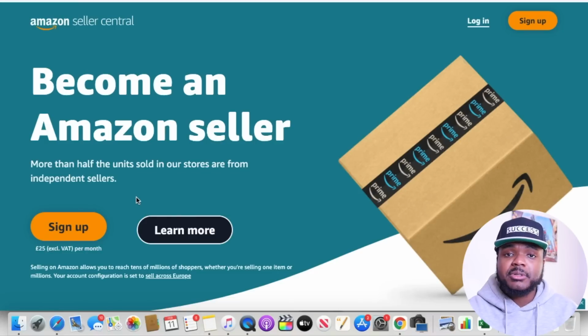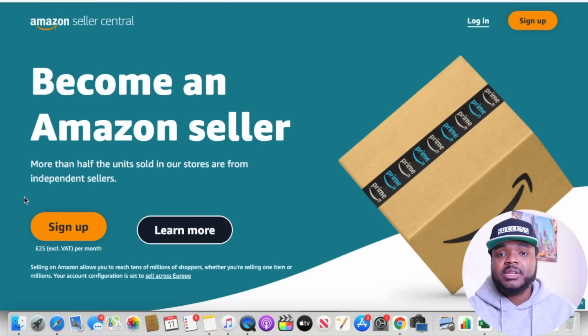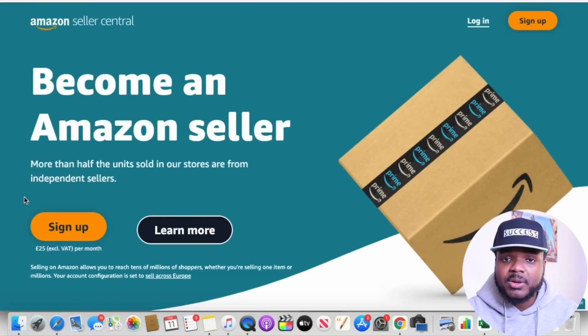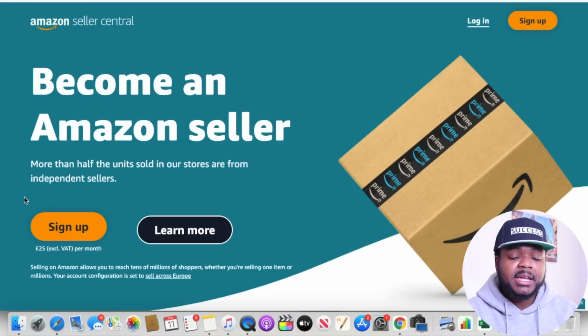Now, if you are serious about building an Amazon business, you're going to have to pay this amount every single month initially, before you even find the product to sell, because you need to get familiar with the Amazon seller dashboard. And if you are going to go down the route of Amazon FBA, you need to sign up and pay this £30 a month to be able to ship the goods to Amazon, or whether your supplier is going to ship the goods directly to an Amazon warehouse. You need to make sure that you sign up so that you're able to log everything properly.